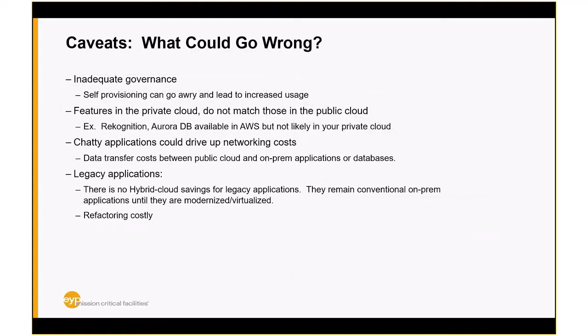There are a few other things that can go wrong, and that is, we've mentioned inadequate governance. You really have to have the appropriate approvals and standards to prevent out-of-control usage, and if possible, implement incentives so that each user or department actually faces the cost of the IT resources that they are consuming.